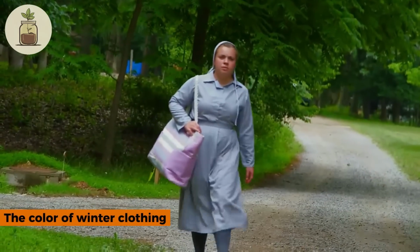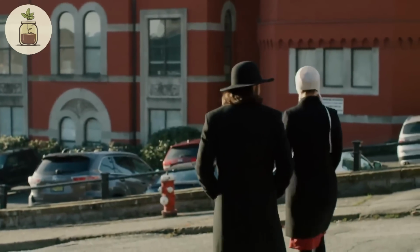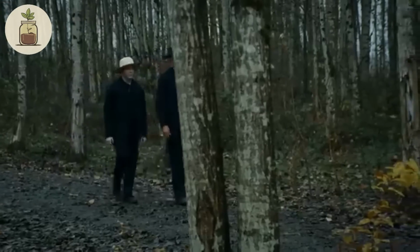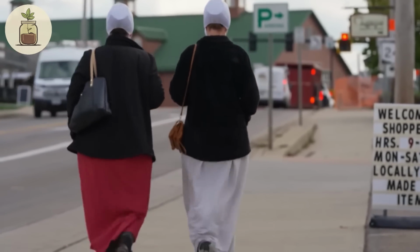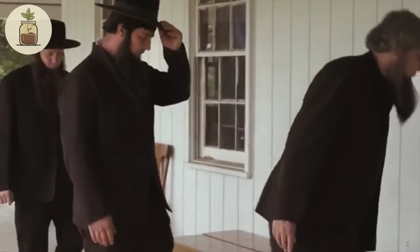The color of winter clothing plays a role too. Dark colors dominate Amish winter wear, particularly for outer layers. Thermal imaging shows that a black wool coat in winter sunlight can be up to 8 degrees warmer than an identical white coat, providing free solar heating directly to the body.